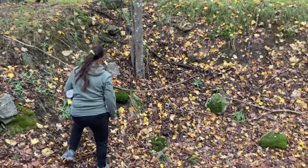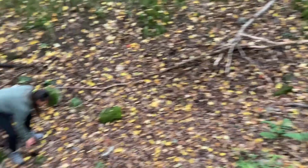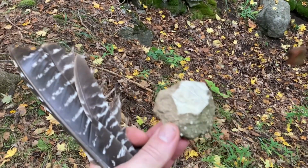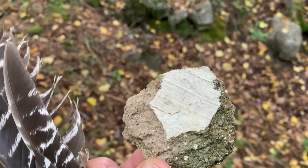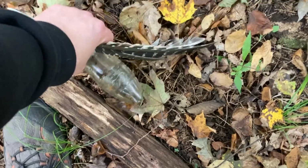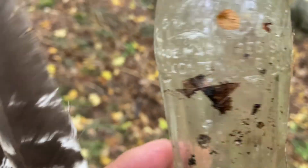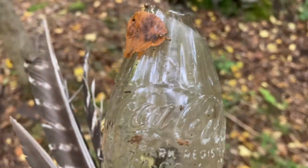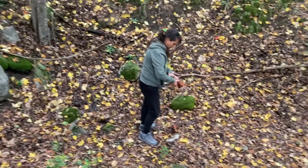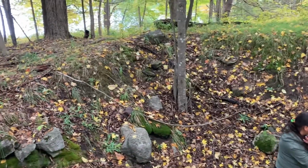of the main trail. This one is in a big pit, so we believe this may have been a basement to a cottage. And here, look, it looks like maybe flooring to a basement. Coca-Cola bottle. It's an old Coca-Cola bottle. Finding bricks. So this is definitely a basement to a cottage.